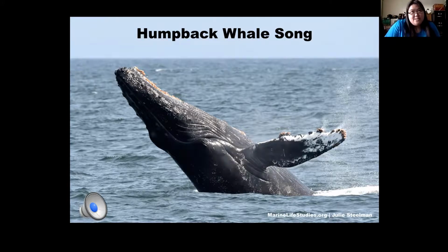Oftentimes in the feeding grounds, we don't hear them singing, because usually males will sing to attract the female to him. But a recent study said that when a male sang, it attracted more males to the area. And they said, well, how is that? And they said, well, it's because the other male whales know that since one male is singing, maybe there's a female around, so I'm going to go to that area too.